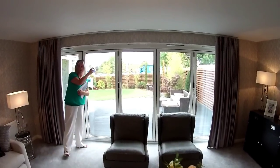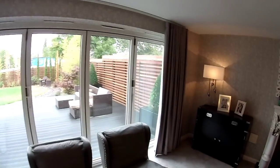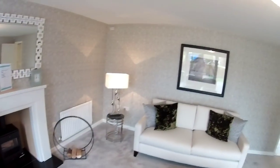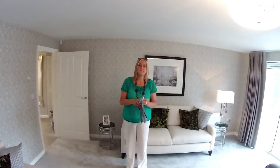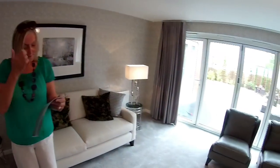Now, this site is very much under construction. As you can see, there's a lot of work going on here. A busy site. It's a great little village as well, actually. We're not too far away from Buckingham. It's almost sandwiched in between Beeston and Milton Keynes, with Buckingham just on the fringe of that.